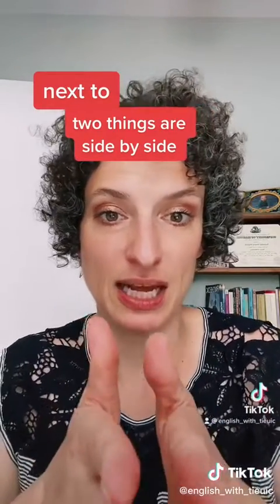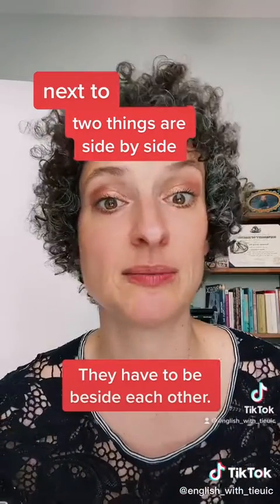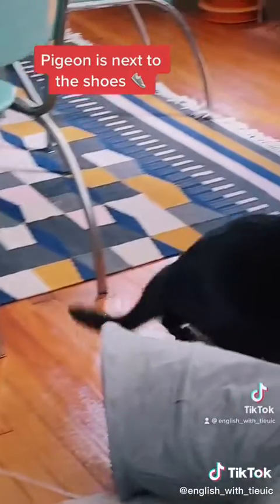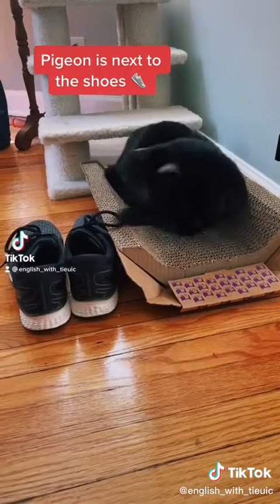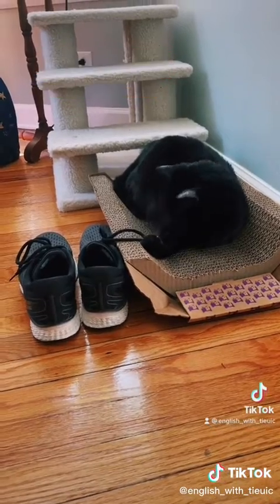Okay, let's start with the preposition next to. Next to means that two things are side by side. They have to be beside each other to be next to each other. Let's look at a couple of examples. Pigeon is next to the oh wait, she's not next to the shoes anymore. Pigeon is next to the shoes.